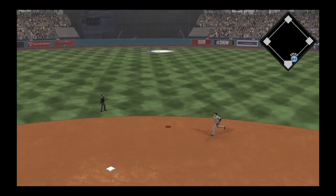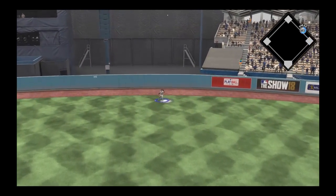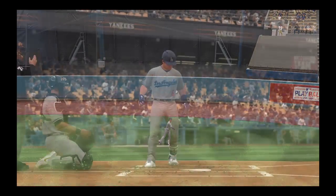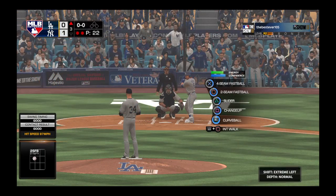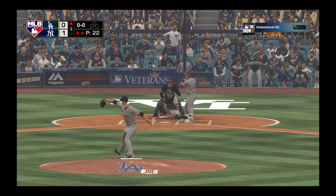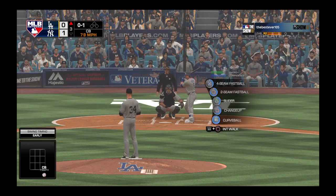Hit in the air out to center field. Hicks is under it. And he brings it in for the second out of the inning. Here's Brian Dozier now. Second baseman. He's ready. Here's the first offering. Swing and a miss at the good old Uncle Charlie.